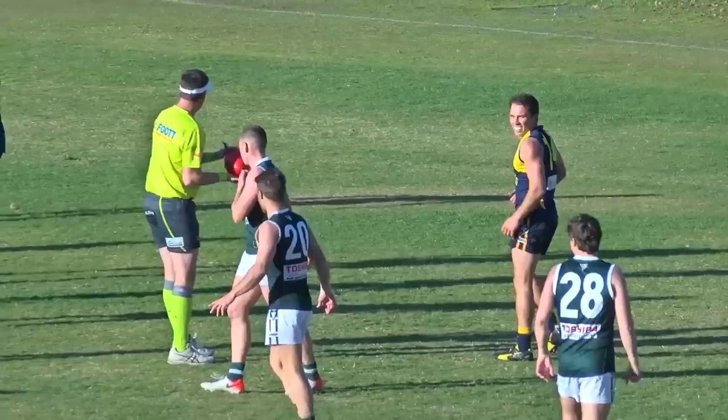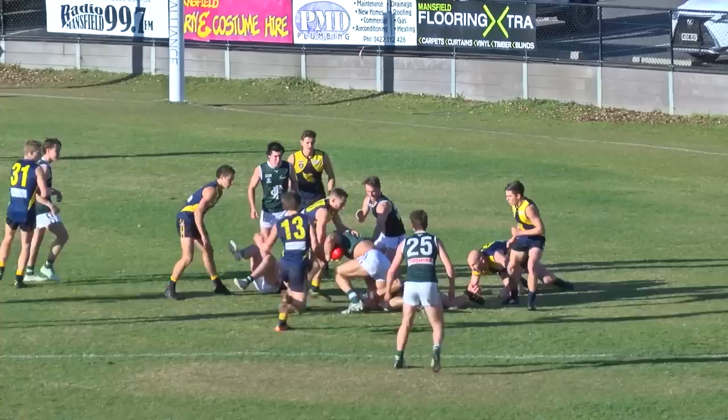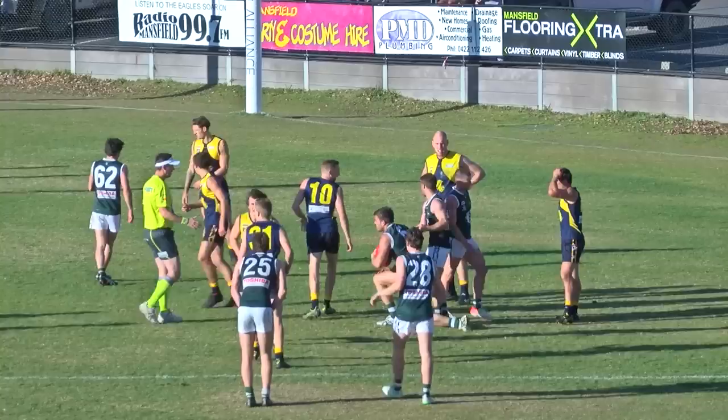Right half forward flank. Echuca attacking to the Memorial Gate end here at the Rec Reserve. Brown gets the tap out, but to no one in particular. And there's a pack of players have descended upon the pill. And so another ball up. 4-11 Echuca, Mansfield 1-5. Umpire tosses it up. This time Brown gets his hands on it.